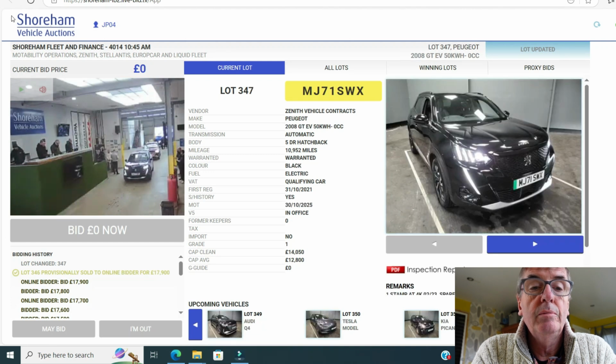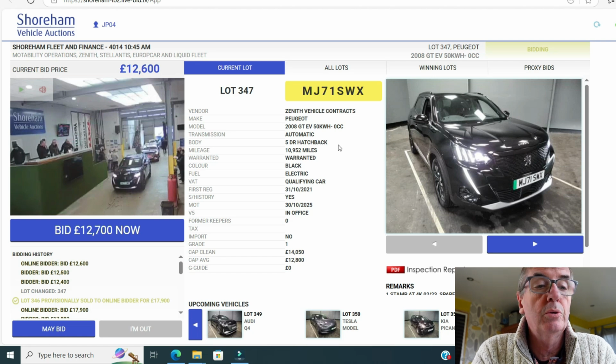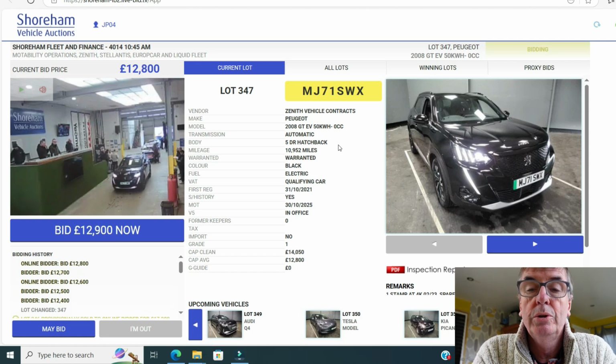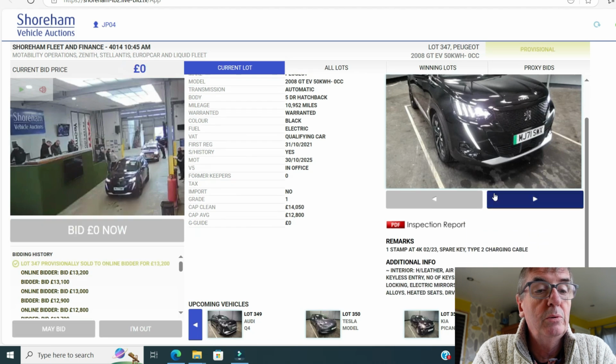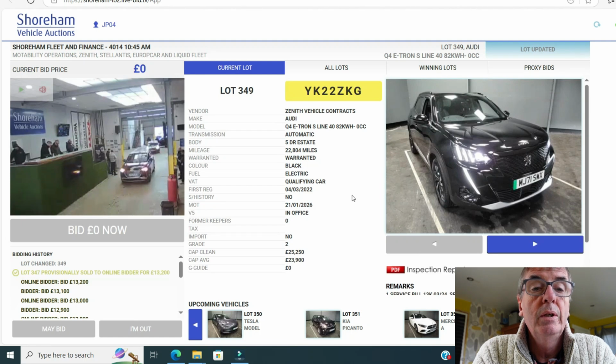Another Stellantis car, 2008 GT, 50 kilowatt hour, 10,000 miles on a 71 plate in the black. Grade 1, folks. This will go straight on somebody's forecourt without any messing. Just a quick wash on a forecourt. Got one stamp there at 4,000 miles. Not that servicing is a great thing on EVs. 13.2. Told you. It's at 12.8 and someone's prepared to pay £500 more. Provisional. That'll be a phone call to try and get a bit more out of the highest bidder.